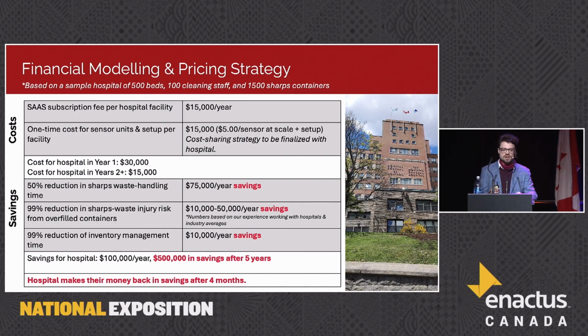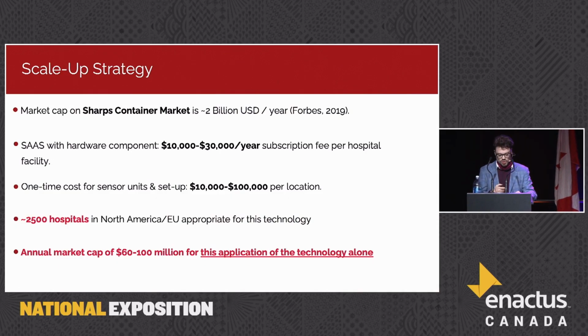So over 5 years, the hospital is going to save $500,000. They make the money back that they spent on us in the first 6 months. So in terms of our scale-up strategy, we're a SaaS with a one-time setup cost. This is ideal for scaling.